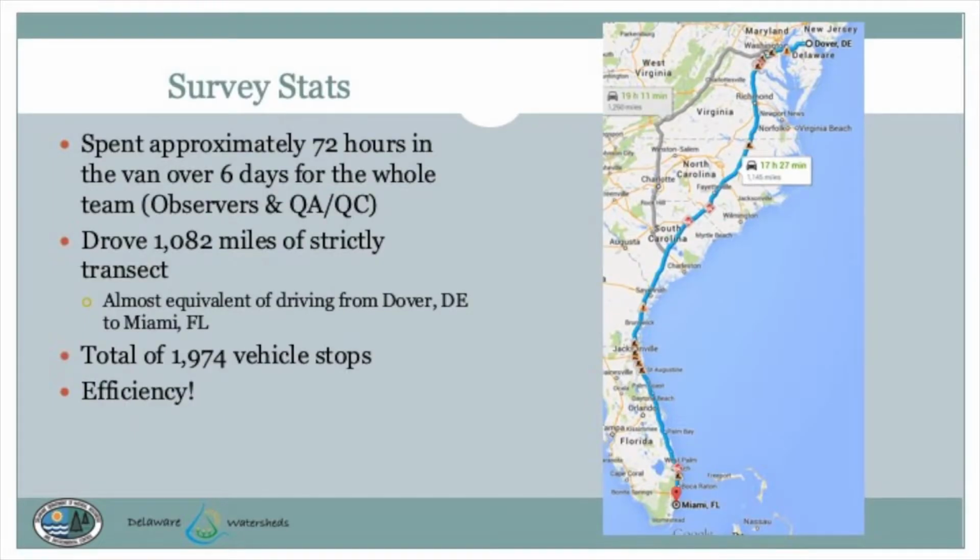So some quick statistics. This is from the first year that we did it. And we were in the van for over 72 hours, over 6 days for all 4 of the teams. So we were going a little stir crazy. We drove 1,000 miles just of strictly transect survey that one time. So we joked that while we're driving circles around our little state of Delaware, we could have been in Miami. And we made a total of almost 2,000 vehicle stops and may have worn the brakes out of the van.